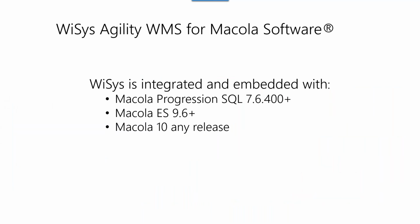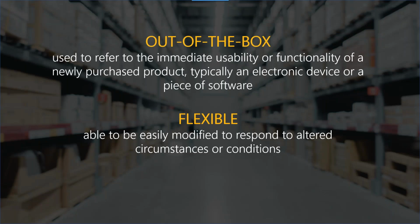If you're on Macola progression, you can use that with WiSys. If you're using the ES edition, we work with that, and also the newer Macola 10 product. The applications from WiSys, when you buy them, you can plug them in and begin to use them right away, assuming that you get things set up correctly. You may need to add wireless networking in your warehouse and things like that, add some printers. But WiSys is designed, as we call it, to work out of the box.